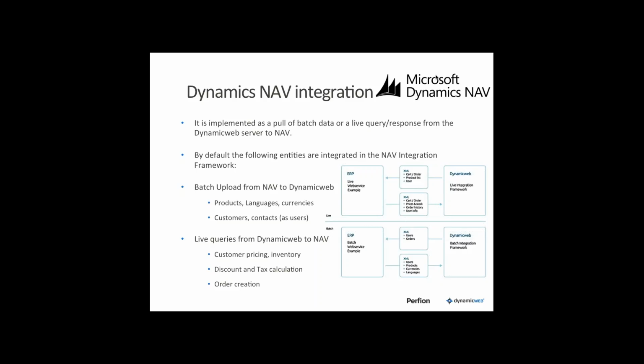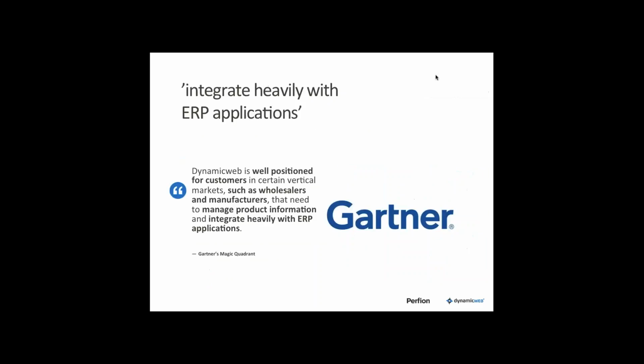Within Dynamicweb, our solution, long before we hooked up to NAV, we were a standalone product, and that's why if your NAV server should go down for a few hours or a few days, your e-commerce site will continue to run. Obviously, some information that's queried in real time, like specific pricing or inventory levels, would not be available for customers, but 99.9% of the rest of the website would be. If I may name drop here, Gartner had some nice things to say about our ability of integrating heavily with ERP applications, specifically for industries in wholesale and manufacturing.